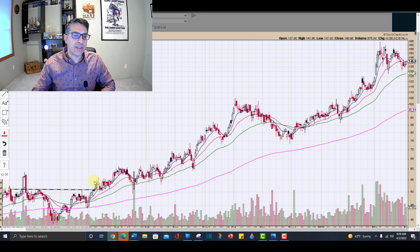Now I don't like the candle wicks. You want to see a stock finish strongly, not leave a wick at the top. So if you want to be really precise, and I try to be as precise as possible, I probably wouldn't buy off of these. I would wait until you see a candle that closes near the top of its range. So I would have probably bought right here. This is called a cap or a high handle.